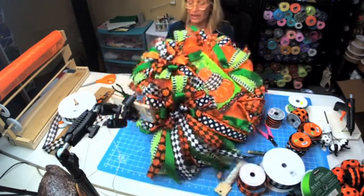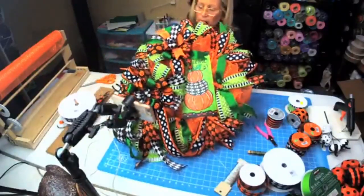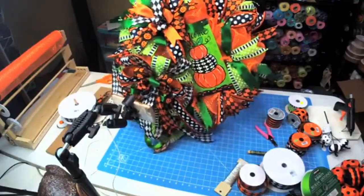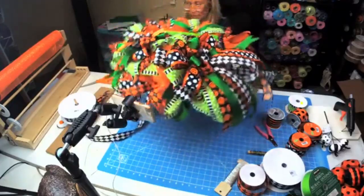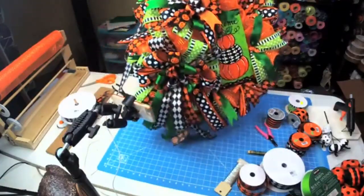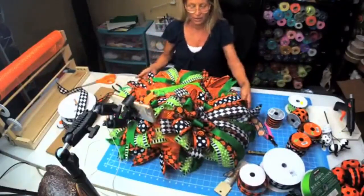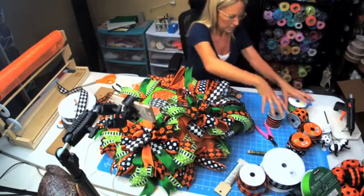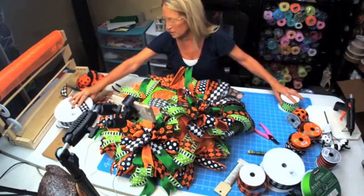All right, so this is what I have. Whoa, I got stuck. And I know my tails are super long, but I'll trim them down tomorrow. So now we get to add some fun picks to this. Let me move all these ribbons, and I'm just going to add some pumpkins.